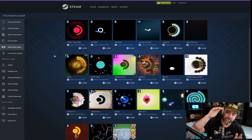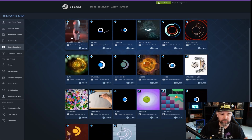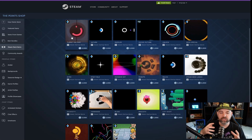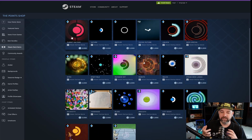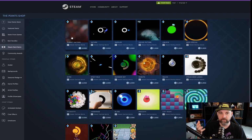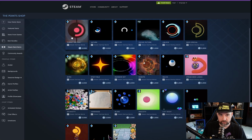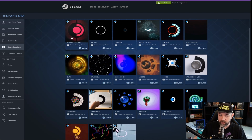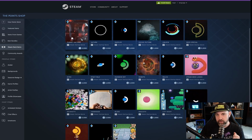You have the turret factory from Portal, which is just such a smooth animation, and it gets me a little bit scared to open up my Steam Deck to see a turret facing me, but you know what? That's part of the fun, is getting scared a little bit when you turn on your deck. You don't know if your deck's going to drop and break. You got to be a little bit on edge so that you're always gripping that thing.